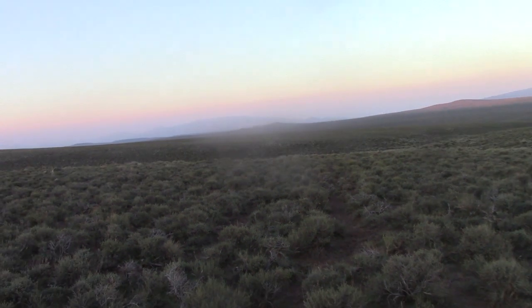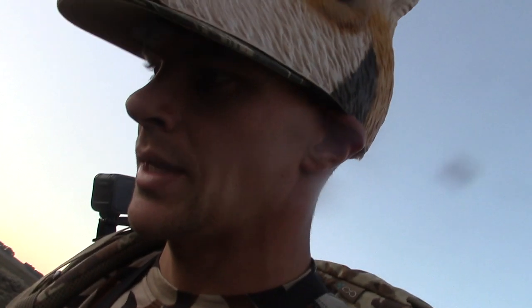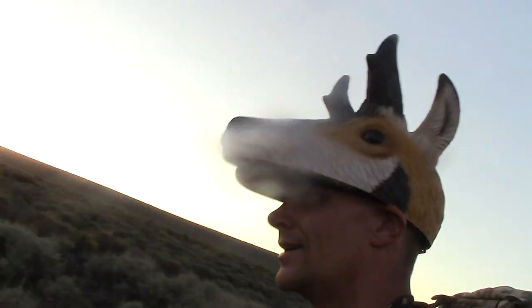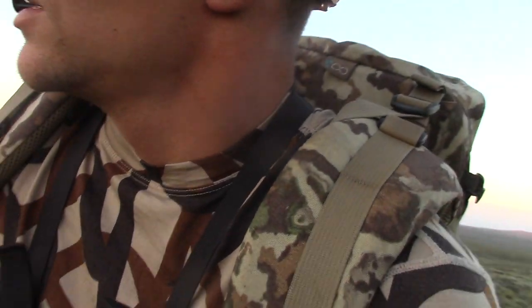Wide open plain stalking is pretty much impossible. Got this hat, got a Montana decoy. Got within 200 yards. Thought we were gonna be in them again, but not even close. There was a good buck in that group too.